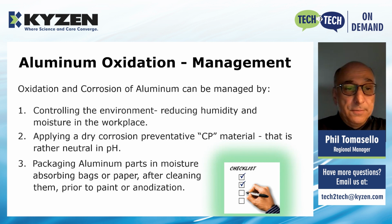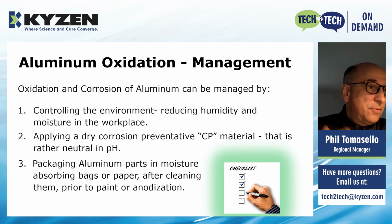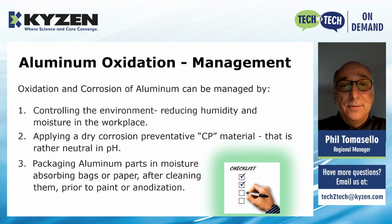The CP material, just making sure that it's rather neutral in pH. And third, take a look at how you're packaging those parts, right? They're placed in moisture absorbing bags. If there's specific paper to prevent corrosion from happening after you clean them, that's great. And certainly prior to the paint anodization process, it's very important. Keeping in mind that you really want those parts at ambient temperature before you put them in bags, because a hot part in a fairly cool warehouse, if you package it right away, you're going to be increasing the moisture content in that bag.